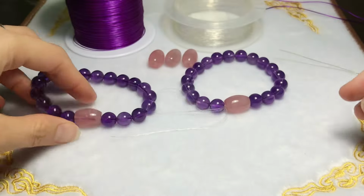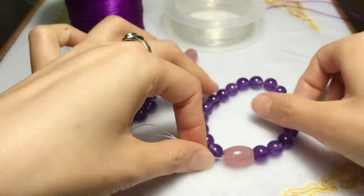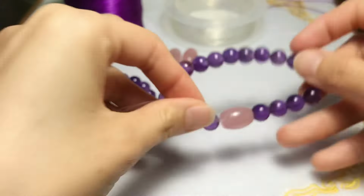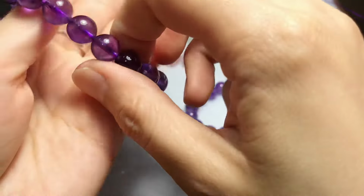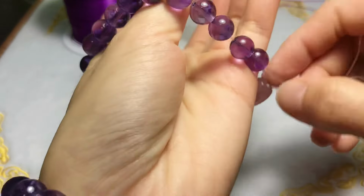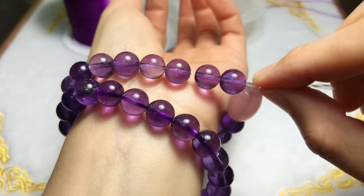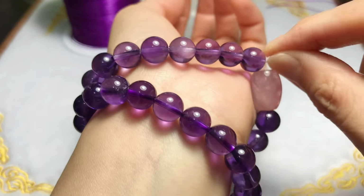You can also make it with the transparent elastic quartz, like this one. With purple quartz, the bracelet looks more purple. Transparent quartz, it looks a little bit lighter purple, even though they are from the same amethyst strand.